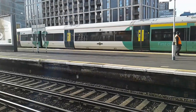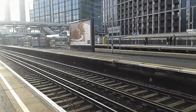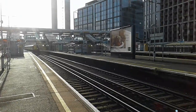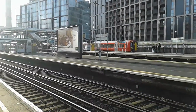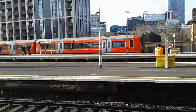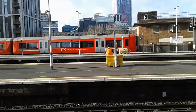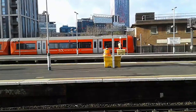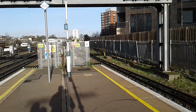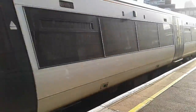Okay, next passing is the late running 12:23 Southern service to Portsmouth Harbour and Bognor Regis. Okay, the next train to arrive is the Gatwick Express from Brighton to London Victoria in the form of 387-215. That should be timetabled to have passed, not stop. But, okay. And next we have another Southern service coming in. This is bound for Reigate in the form of 377-162. Not hanging about. This will be the 12:27 service.